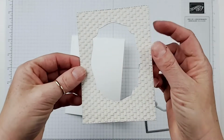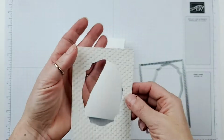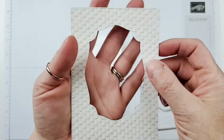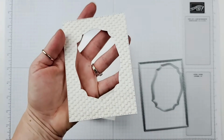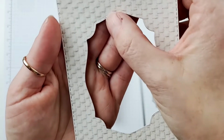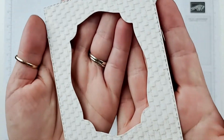And I have die cut this using one of my stitched rectangle dies. I believe it might be the second largest or third largest of those dies. And then I used a die from the Tasteful Labels dies to cut out this center area. I really like that it gives that little bit of an embossed edge. It's quite nice.